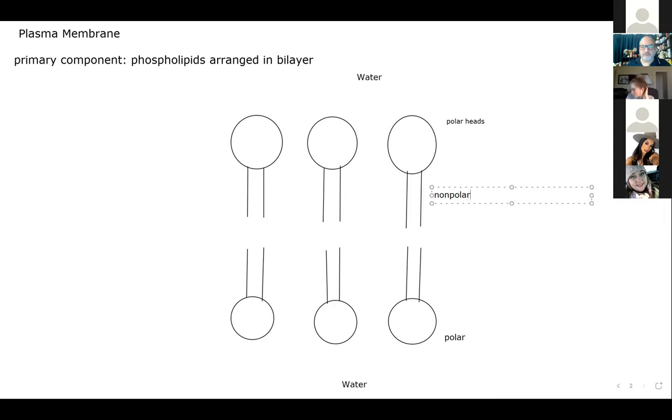Right. They're like lipid fats. Yeah, they're the fatty acids, exactly. So we've got these nonpolar tails, which help to form this protective barrier to limit what can get through, what can get in, and what can get out of the cell.